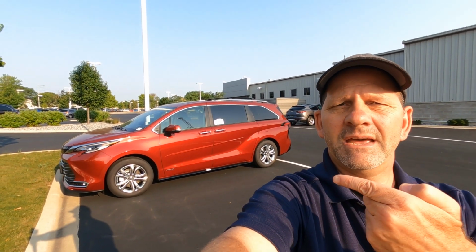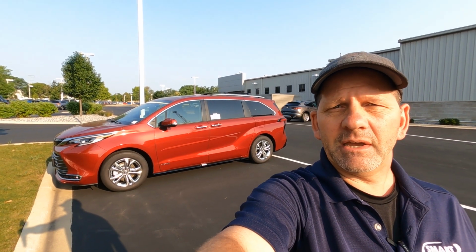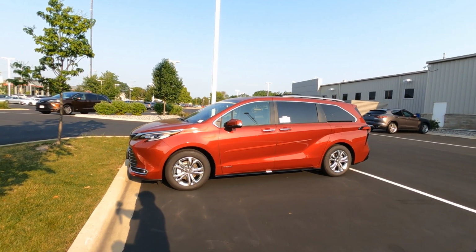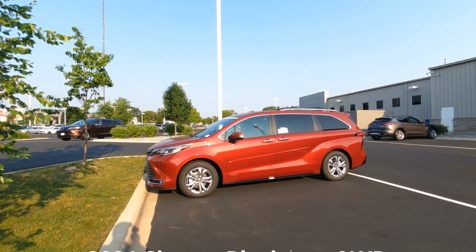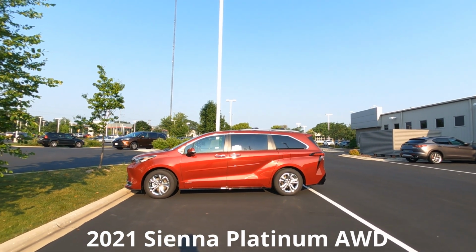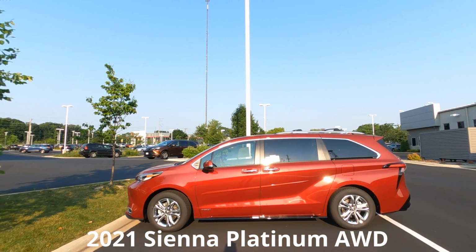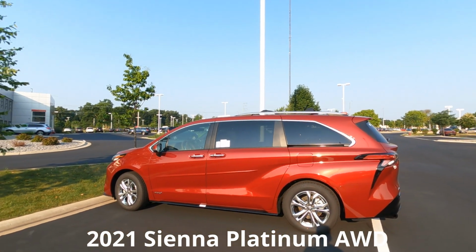Look what I found. Hard to get. This one's sold, but I thought I'd give you a video anyways. This is a brand new 2021 Toyota Sienna all-wheel drive Platinum Edition. So in today's video, we're going to dive inside, take a look at the interior on this, and then we'll walk around the outside, and I'll show you some of the features on the outside. But this is a gorgeous vehicle.